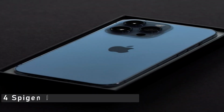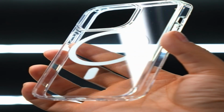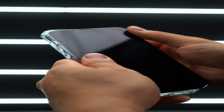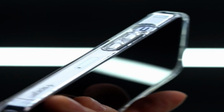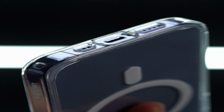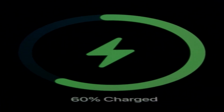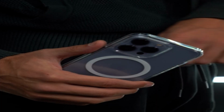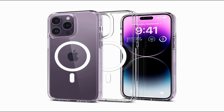4. Spigen Ultra Hybrid MagFit. Spigen offers inexpensive, high-quality iPhone 14 Pro transparent cases. A non-distorted MagSafe connection is provided via the inbuilt magnetic ring. Shock and unintentional drops are absorbed by the mil-grade drop protection and air cushion technology. The higher bezels around the camera module and screen also provide surface scratch protection. Additionally, pushing the textured buttons provides dependable feedback.